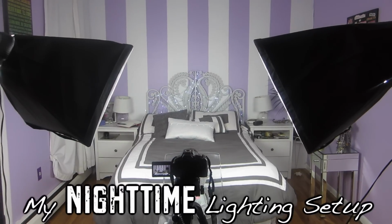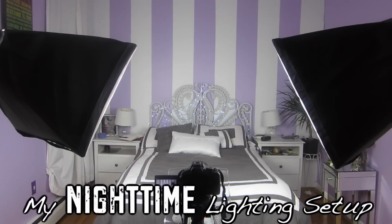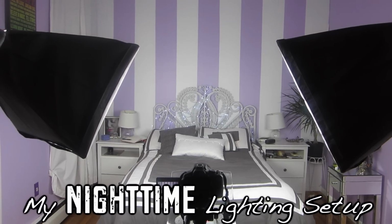So for nighttime shooting, I usually use my artificial lights. Now, I have two softbox lights. Alan gave them to me for Christmas, so luckily for me, I didn't have to pay for them because they were pretty expensive. But you don't have to buy softbox lights. There's so many other lighting equipment that you can buy that's not as expensive, and that'll get the job done just as good as softbox lighting.